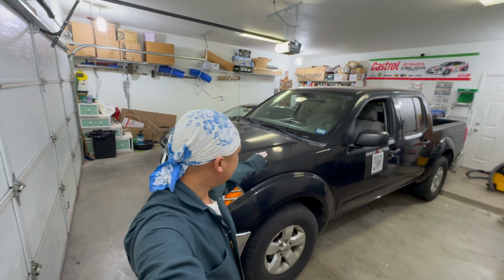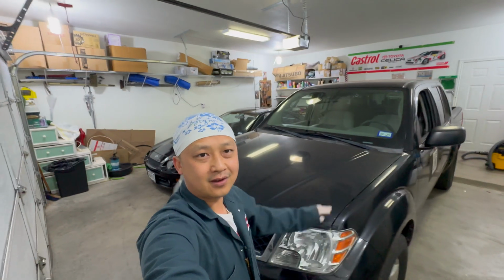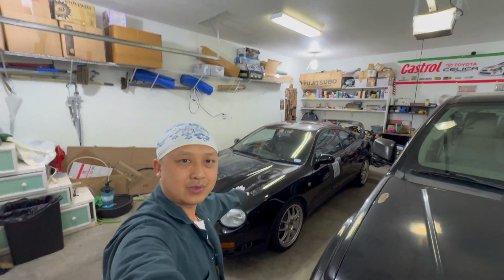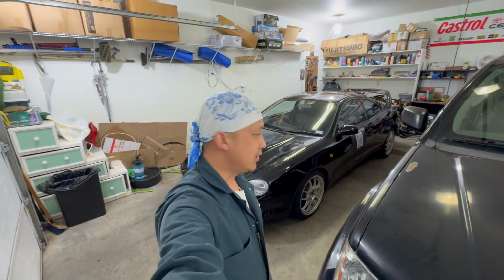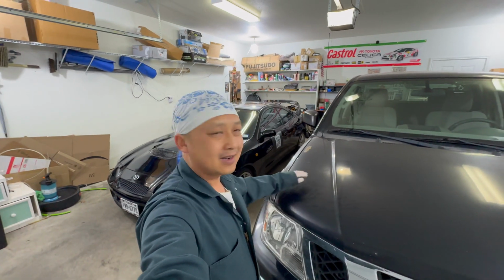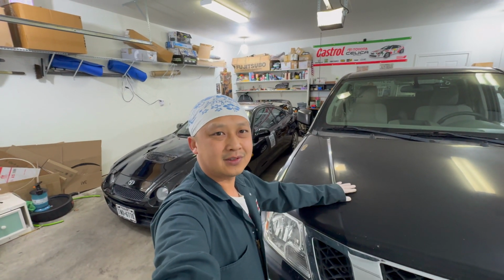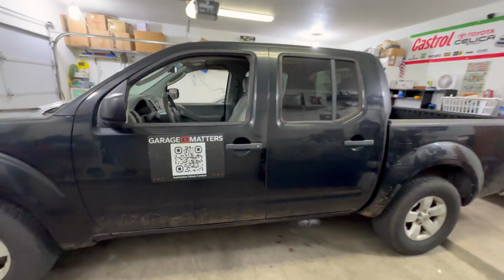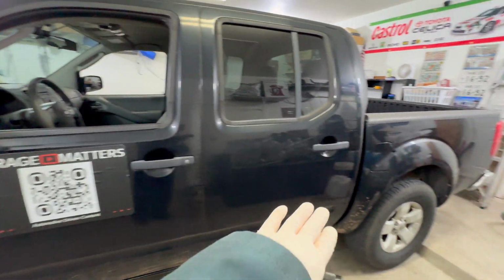Now for our two test vehicles, we've got this 2010 Nissan Frontier, and over here, we also got a 1994 Toyota Celica GT4. So these are going to be our two test vehicles. We'll pretend that they're on the lot right now, and I'll show you guys what I'm looking for to make sure that I get a good deal on these vehicles.